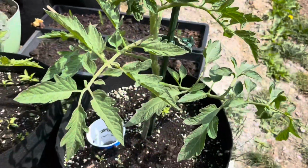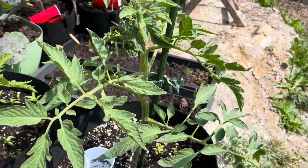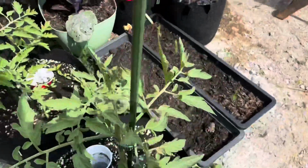This one is a Paul Robeson. Also never grown this one before, but apparently it is supposed to be one of the best tomatoes. So kind of figured I needed to try that.